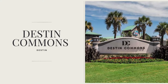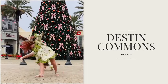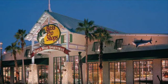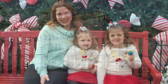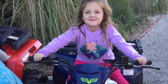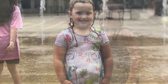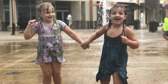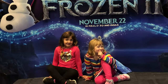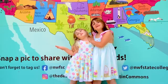The Destin Commons is, of course, a very large outdoor shopping mall. For my family, we tend to go to the Destin Commons at Christmas time because that's where Santa Claus is at Bass Pro Shops, and it's also decorated very festively, and we're usually shopping. Books a Million is like my go-to for Christmas shopping. That's where we go to see movies, and so those are our two things. We also like to hit up Build-A-Bear, and they always want to go in Bass Pro Shops and see the fish. Of course, they have all your standards, your Victoria's Secrets, and places like that.